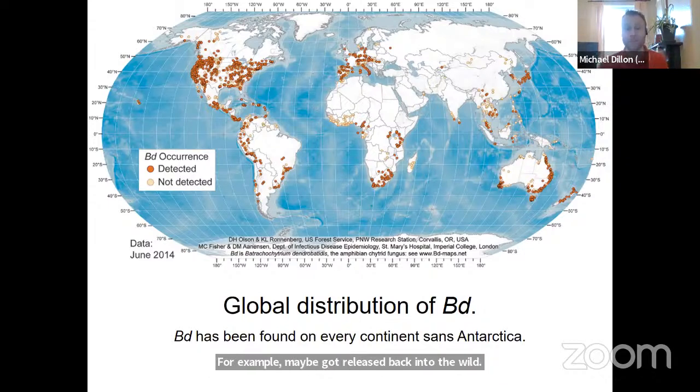There are other examples of researchers inadvertently passing BD from population to population. Maybe somebody going hiking and not cleaning the bottom of their boots stepped in some muddy water. Again, nobody knew about it. Nobody was really thinking about it or looking for it. And a lot of this happened accidentally.